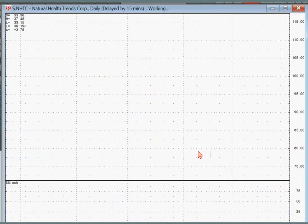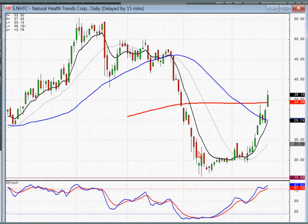NHTC, this one you just stay long. Notice how it consolidated at the 50, now taking off again. I think wave 1, wave 3 should bring you up into this area.